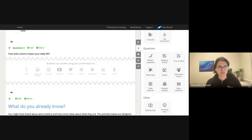I may have some students who would prefer to draw what this looks like using our digital canvas, or perhaps they want to create a mind map before they start writing. So this open response tool is excellent for this multimodal learning and for allowing some student agency, letting students determine how they are best going to be able to demonstrate their understanding. So I absolutely love this question type.